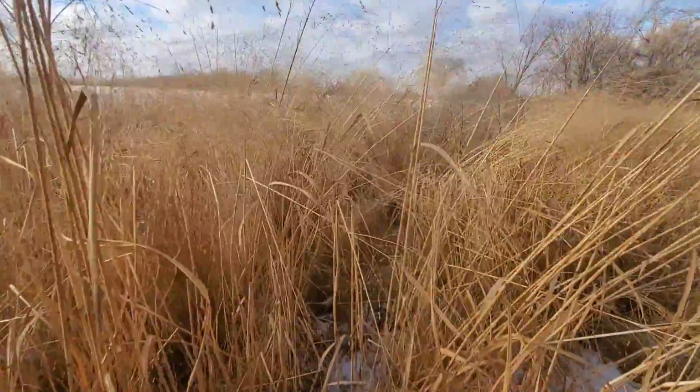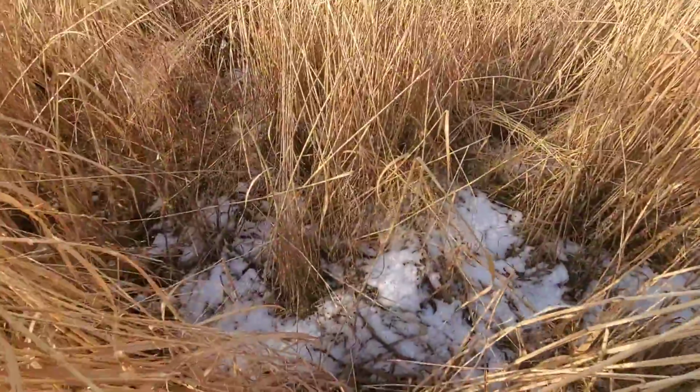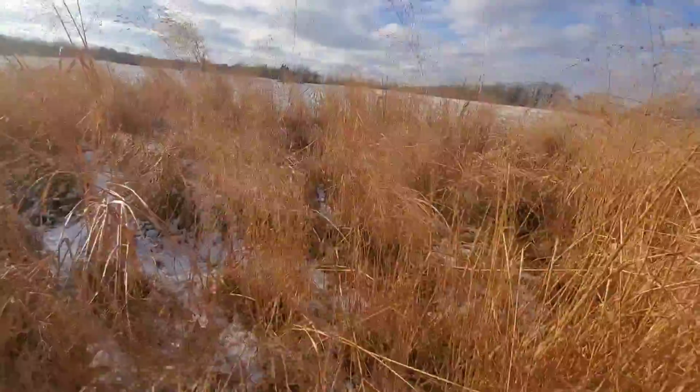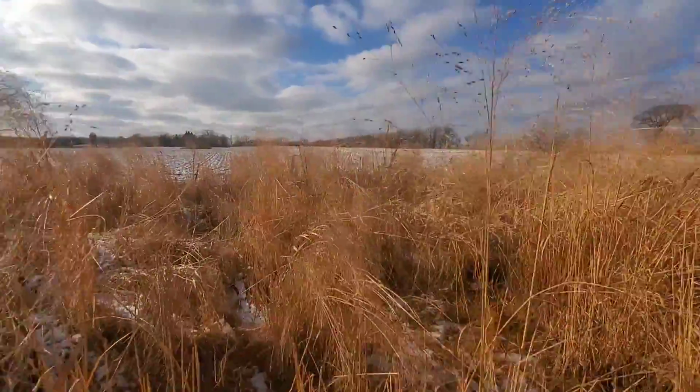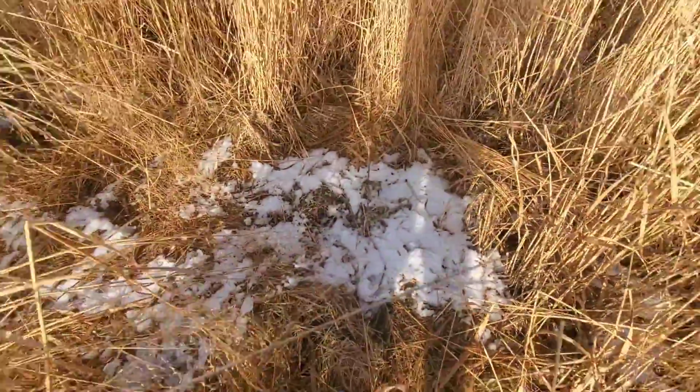And I checked this out the other day. There's quite a few beds, areas like this. I could see fresh beds. So maybe the deer do actually like having some of the stuff lodged. Kind of makes them not feel as trapped. Like, this was a spot there was a big bed in right here.